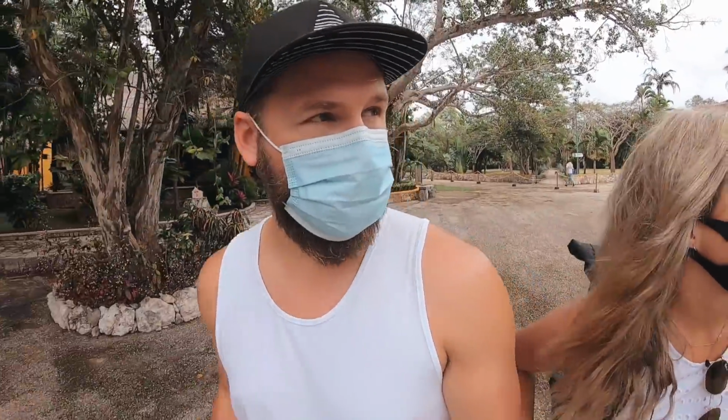Alright guys, we just rolled into Cenote Ik Kil, is what it's called. I was saying it really wrong. There's definitely not a lot of people here, which is amazing. We're like the only people here.